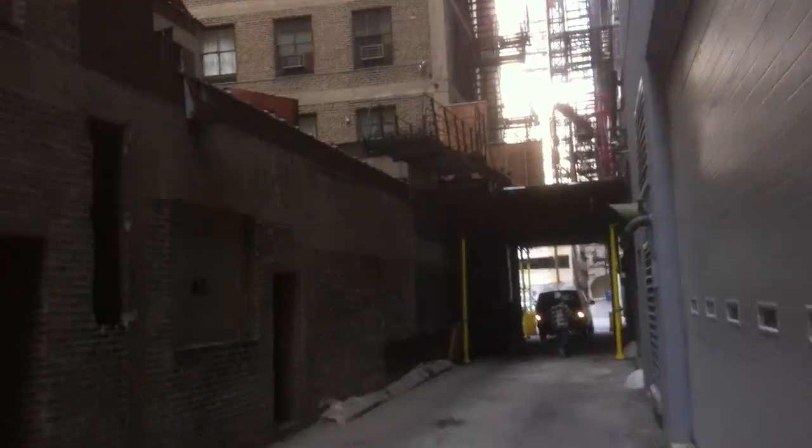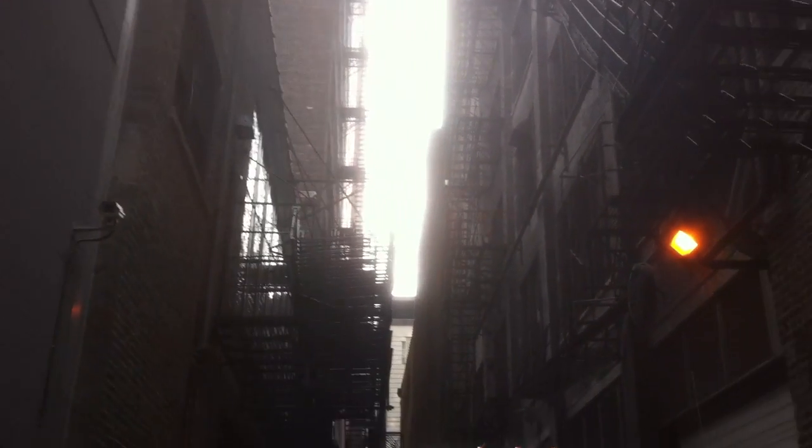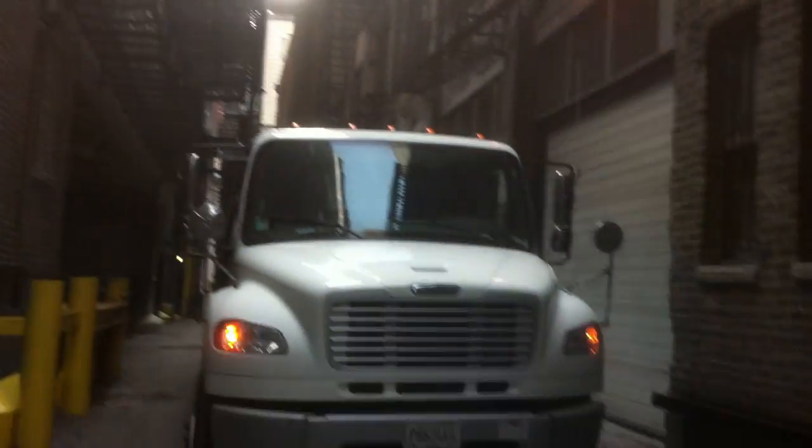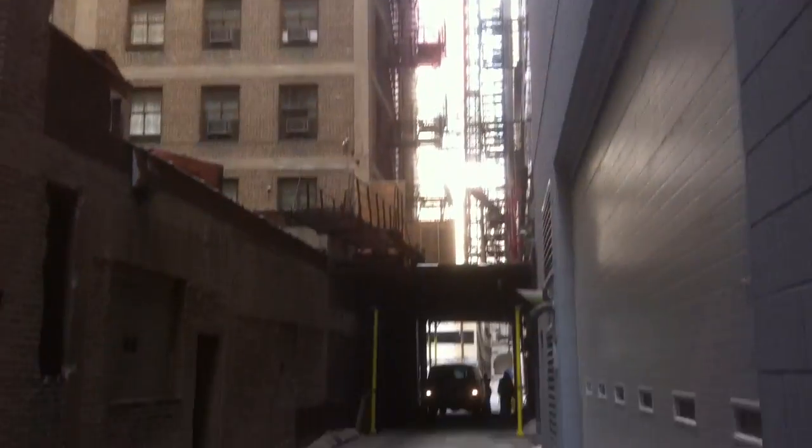Here we are in Chicago. We're behind the Travel Lodge here in Harrison in the alleyway. A lot of fire escapes down here. We're going to use all these fire escapes down this alleyway as a training. We got trucks coming in and out, so that's good. We got some work being done on the corner.